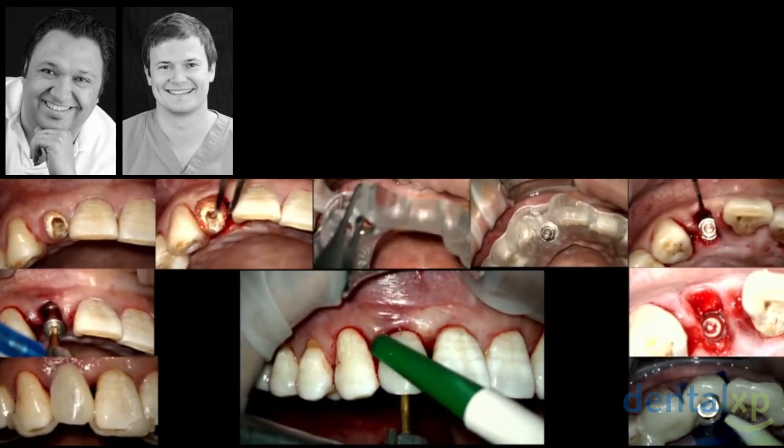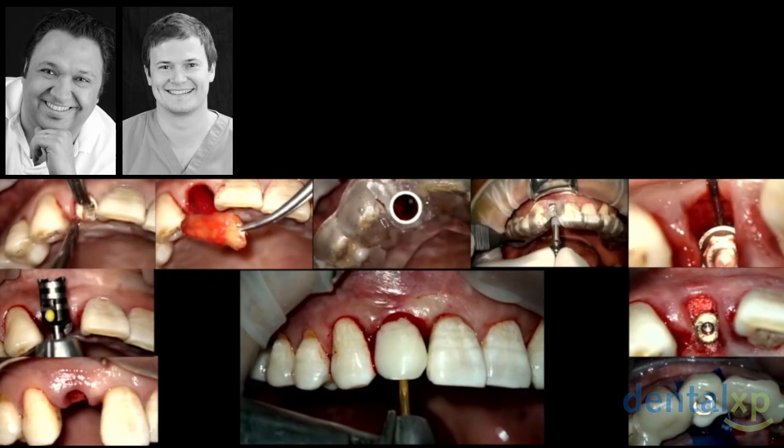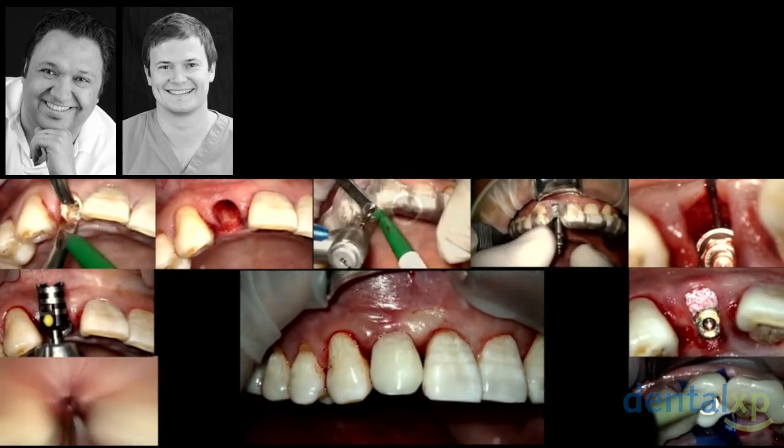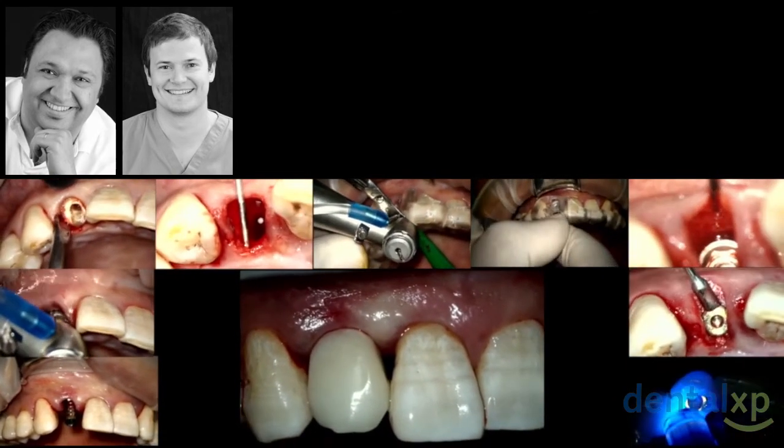You see we got a provisional that perfectly fits the surgical site, and because of the biocopy feature that we use in this case, the aesthetic outcome is really great, even with a standard milled PMMA material.